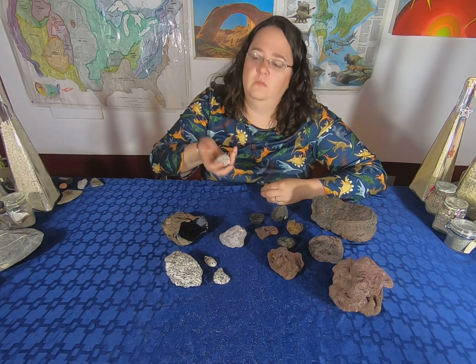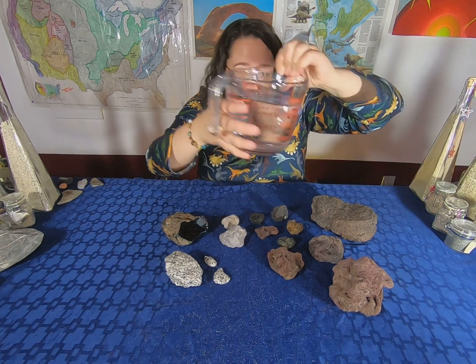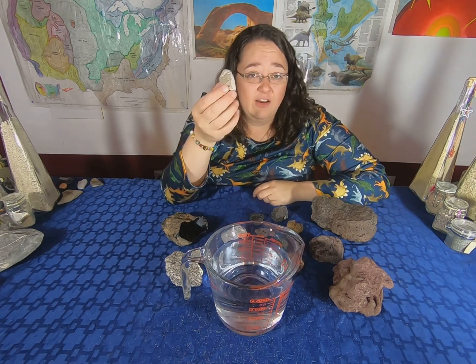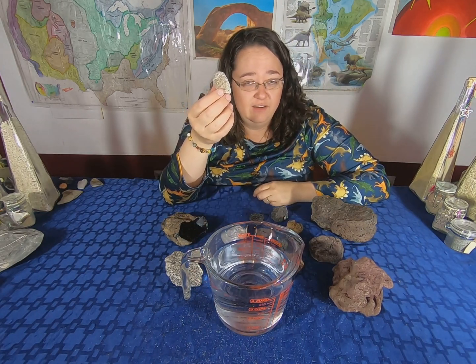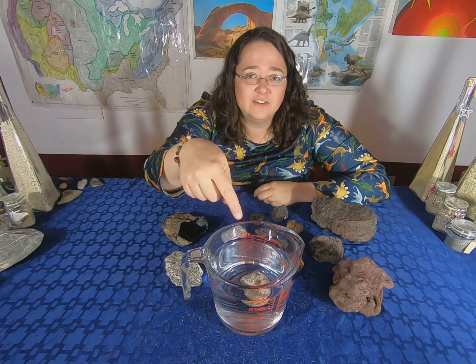Now, there are some fun things about these rocks too, because some of these rocks are heavy and some of them are pretty light. So I have something fun for you to see. You see my epic cup of water right here? Here I have my pumice rock. Are you ready? Pumice. Do you see what it's doing?